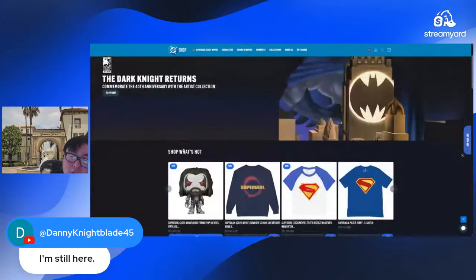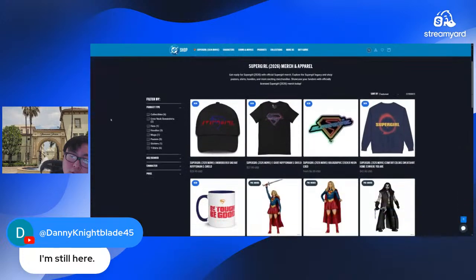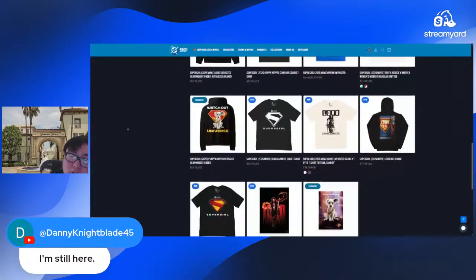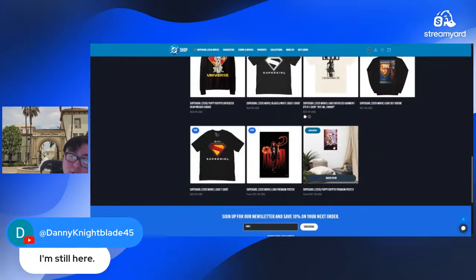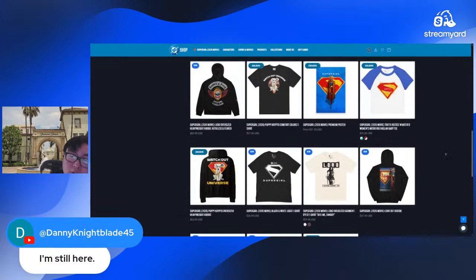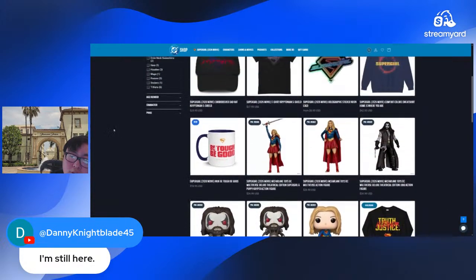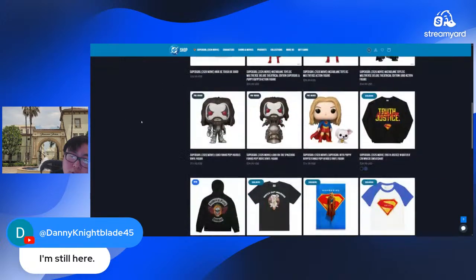Supergirl has good potential because I can go to the DC Shop and actually show these things right here. Really good merch for Supergirl. Y'all, this is a poster for Baby Krypto, so that'd be a thing where it's like, oh, we got a Baby Krypto poster, all that. So that's good. And then this is the regular poster, and I'm pretty sure right around when the movie comes out, they're gonna sell the actual other poster too.